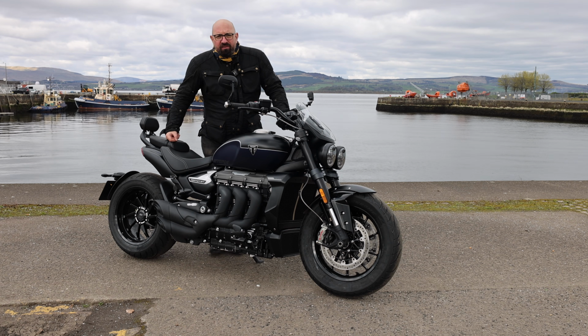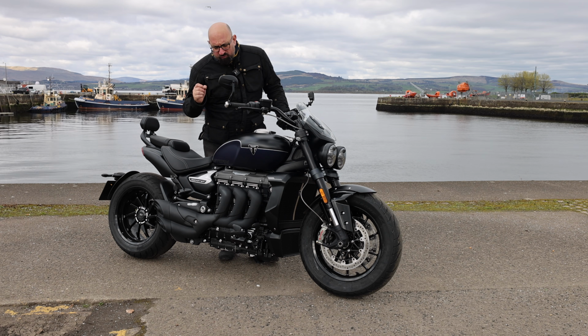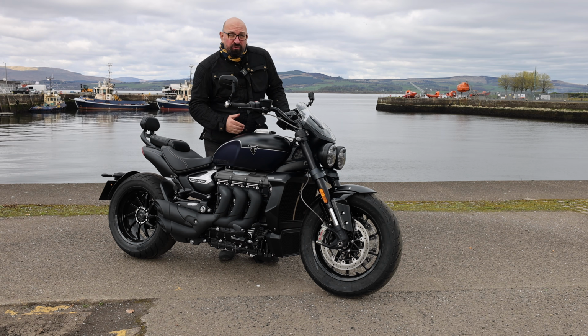Do you know the only thing I would add to this bike, right? Apart from maybe a taller screen, the only thing I would really, really make the first thing that I do would be to fit a quick shifter to this bike.